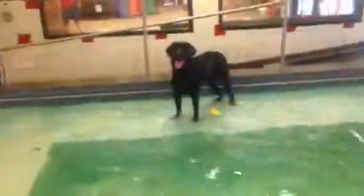Yeah. So we worked on the steps for the first couple of minutes, just so he knew that there was a way that he could get in where his feet were still touching. And after that, he took a header, thinking that the steps were everywhere. And now he'll jump in. He'll use the steps. He'll just jump. He's just labbing it up.